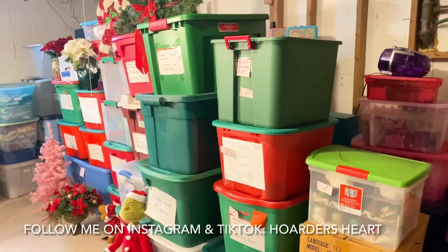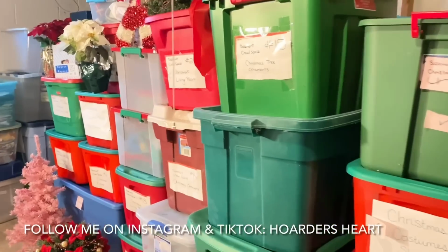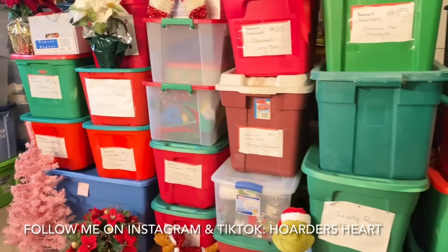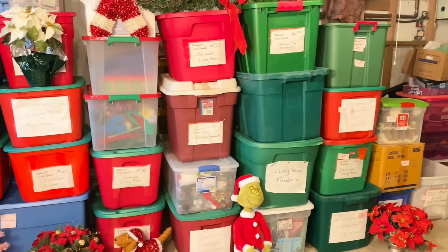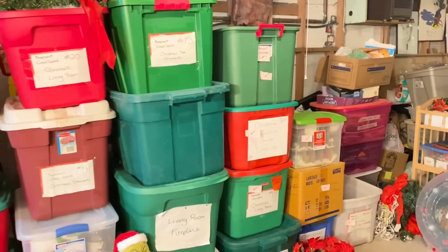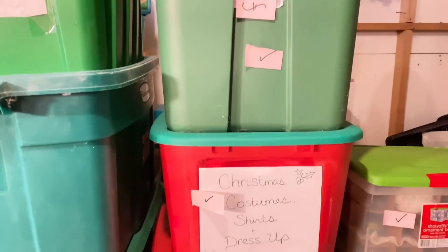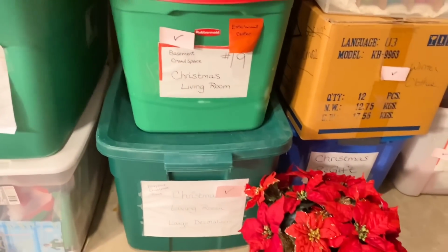And of course, we pulled all the tubs out in KonMari style so that we could see everything right in front of us. And because there are so many bins that we have to go through, we take a section at a time. And this helps introduce me into Baby Step Decluttering. Now, the bins that we have already gone through, you can see I put little check marks on them so that I know we don't have to go through these ones.